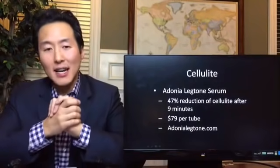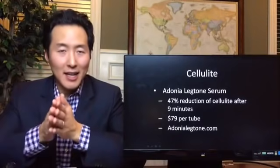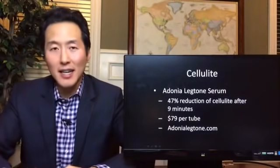All right, so cellulite. Well, we all hate our cellulite. About 90% of women have cellulite.